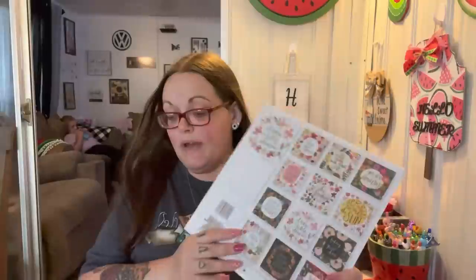And then the last thing, which I am super excited about, guys, I found the calendars. I'm gonna do magnets again, and I'm gonna start selling them again. So I'm going to be selling trivets and calendar magnets. I use the big pictures that are in here for DIYs. I frame them for all the seasons because they're really pretty. But these are all 2023.